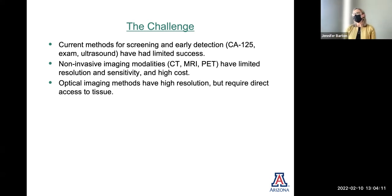And non-invasive imaging modalities, whole body techniques like CT, MRI, and PET, have limited resolution and sensitivity and really high cost. So they're also not appropriate. Optical methods, on the other hand, have high resolution and high sensitivity. They're very appropriate, but we're not transparent. You can't see through us with light, which means you have to get direct access to tissue.